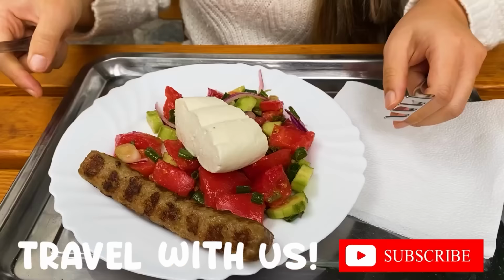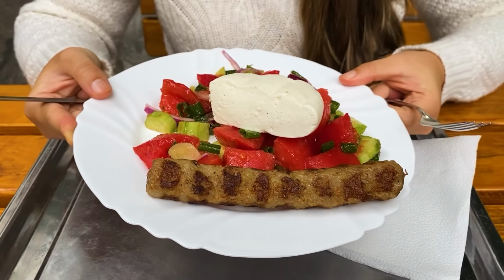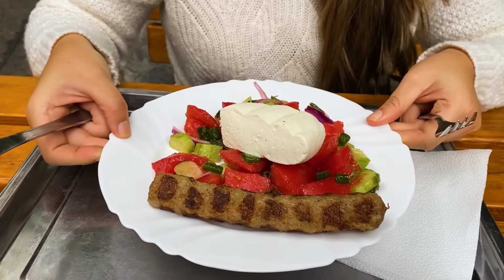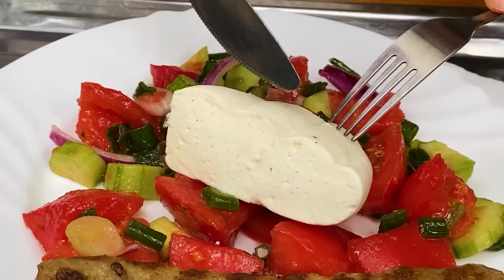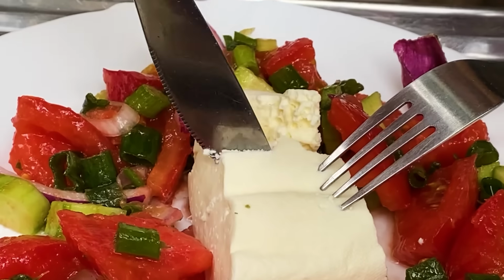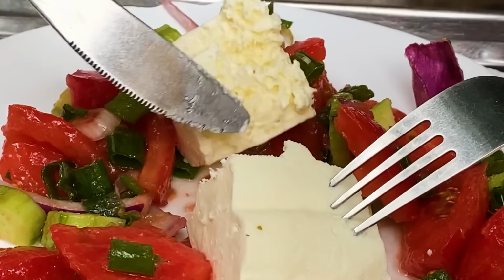Eat it. Now, yeah. I thought Shopska salad had the cheese broken on top. Maybe you can chop the cheese yourself or something. It does look good, and you've got the kebab over there. Very dense. Oh, really? Yeah. Oh, it sort of crumbles like that, doesn't it? Oh, it's actually good looking cheese, isn't it? Yeah. Again, kind of looks homemade.